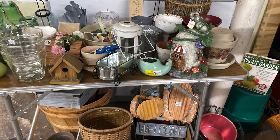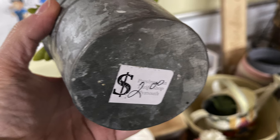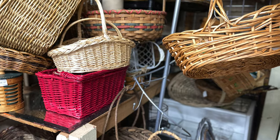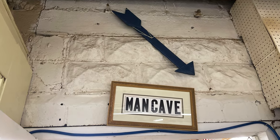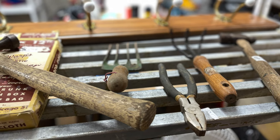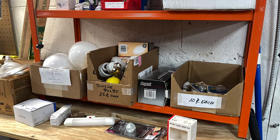Let me just say, the organization is amazing here. Everything is broken into little rooms. And one of my favorite rooms of all was the man cave, where there were tools and so much more. There was even a volunteer in there sharpening up the tools and getting everything ready to sell and to price. Lots of great tools and items here if you're looking for something special.